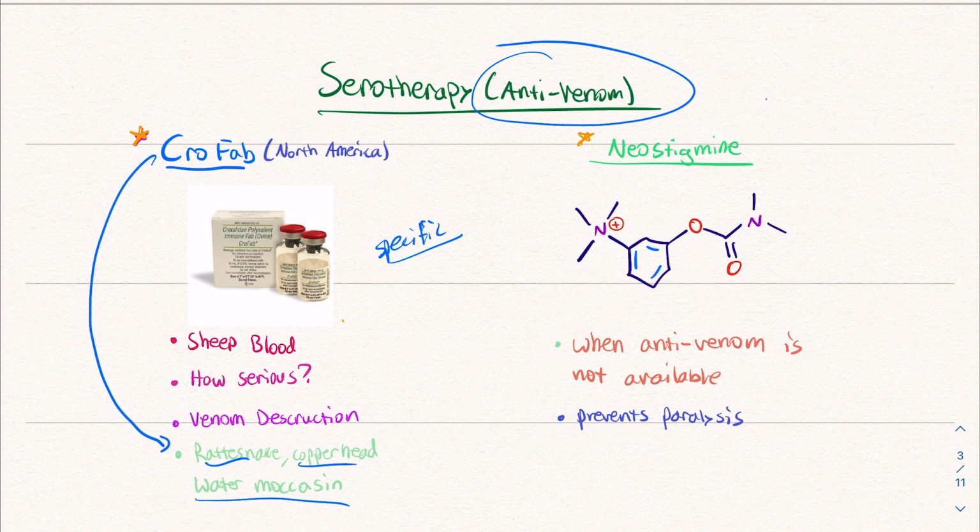So if you're bitten in another place, you're going to be given another type of antivenom, because snake venom is incredibly diverse and complex. This venom is derived from sheep's blood. They inoculate a sheep with a non-lethal dose of certain types of rattlesnake venom, and it creates an immune response, and they spin the blood and they get from the serum this drug. So when you come in, you're going to be assessed to figure out how serious the bite is. This will determine how much crofab or antivenom you receive, and all it does is destroy the venom that's in your system. That's a very, very bare bones explanation.